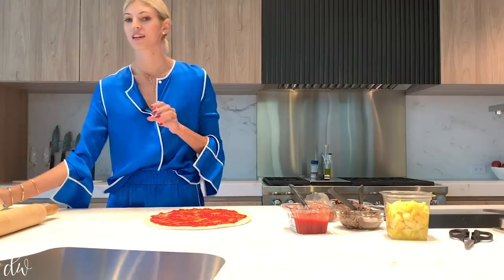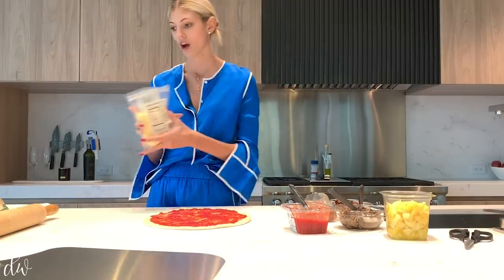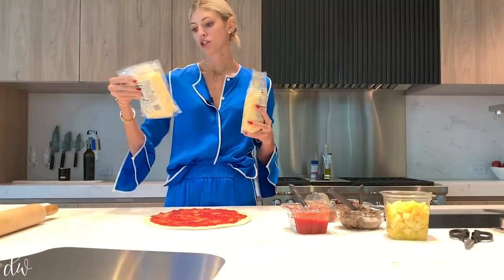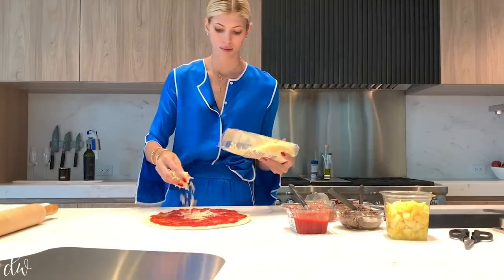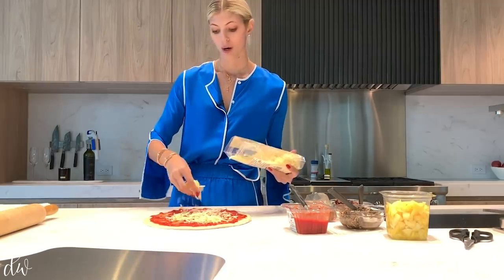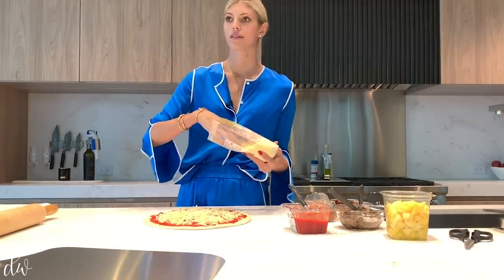Okay, so I got three different types of cheeses. I got pizza blend, which is mozzarella, provolone, and Asiago. I got just plain mozzarella. And I got Italian blend, which is provolone, fontina, Asiago, and Parmesan. I'm just gonna mix it up. I think I'm gonna probably put a little bit of mozzarella in each one. Since this is gonna be the pineapple caramelized onion hamburger, I'm gonna probably just do mozzarella on this one. Keep it simple. Do you wanna do something for me?